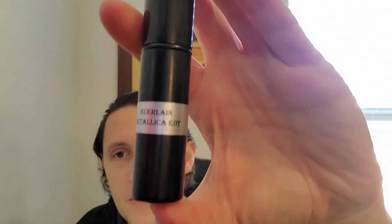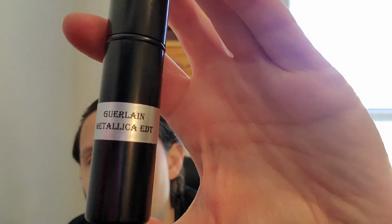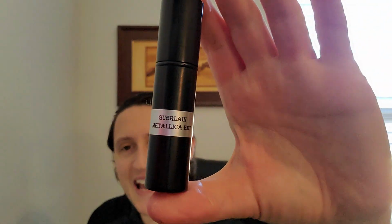Okay, now we're gonna switch gears, and I'm gonna show you the House of Guerlain, which has also done some beautiful florals using the note of iris. And oh God, I'm so happy to have this decant. The first one I'm going to show you is Guerlain Metallica EDT. Now, they had to change the name. I believe they changed it to Metalys, because the band actually sued them. Go figure. And this is one of Jean-Paul Guerlain's last compositions.